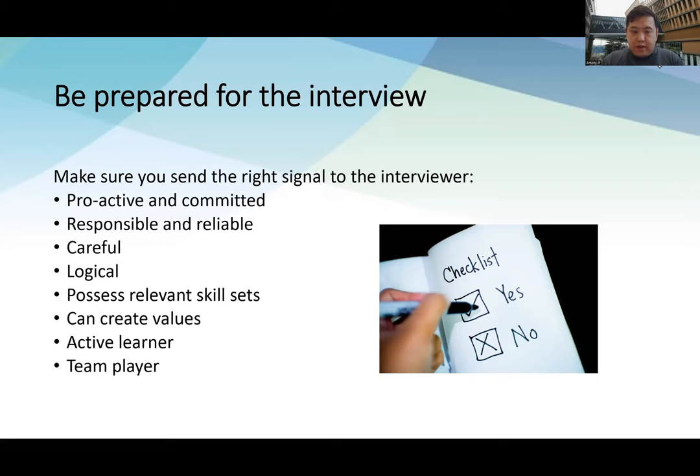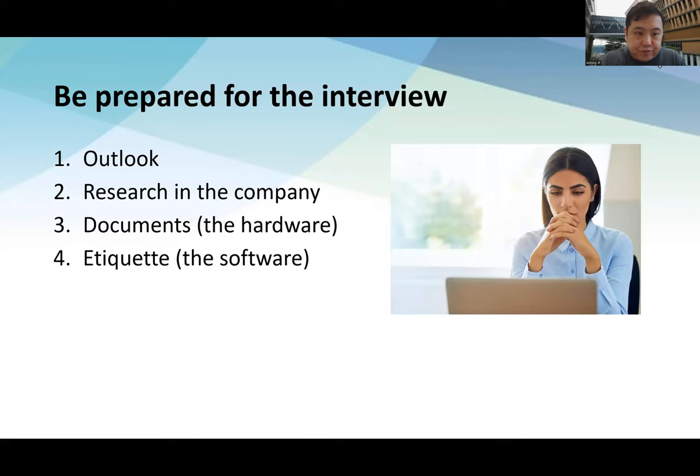The better, the earlier, the better. You prefer before you leave the college. You take part in school activities, in the student activities, and you look for part-time jobs when you are in school, that is good. So be prepared to show that you are active and you are a good team player.